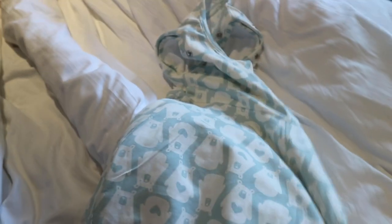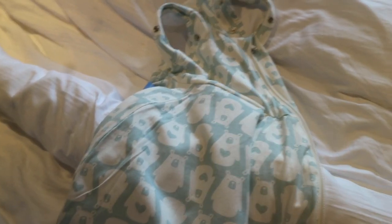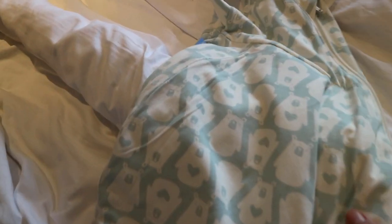Again, something else that we'd use at home, or we'd use a swaddle, but I just thought a sleeping bag might be cozier. When we've been away in a room, sometimes you can't predict the temperature the same as you can at home. So I brought that with him, and his cot. And yeah, just try and keep things as simple as you can.